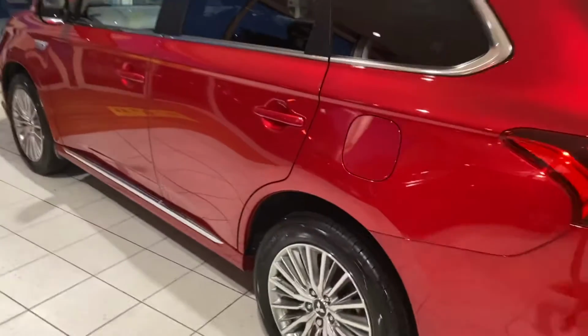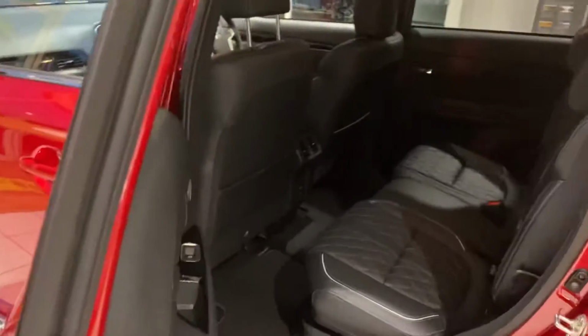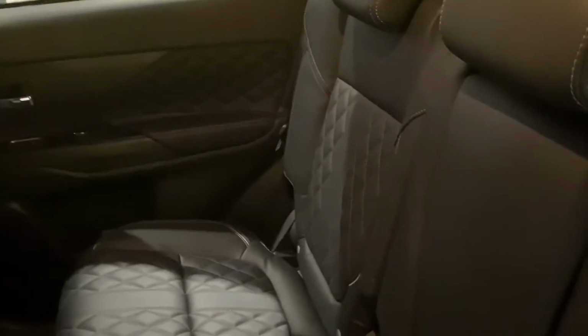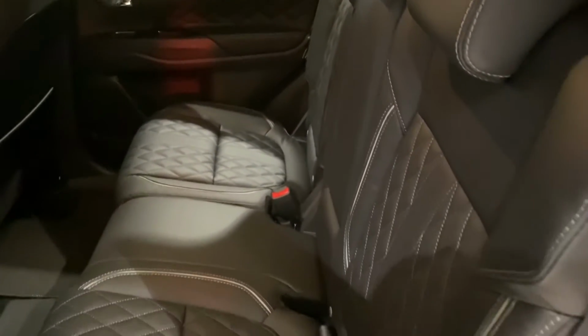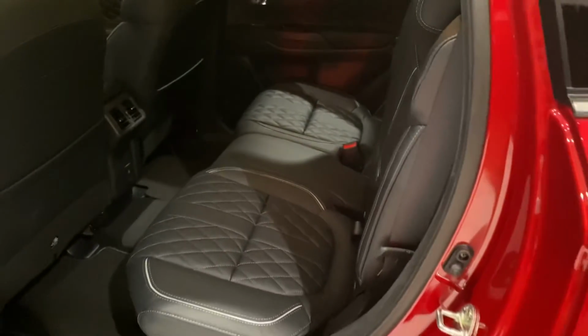This car's obviously got parking sensors at the back. It's got a 360 degree camera. Yeah, very high specification. You can get a good look at the quilted leather in the back. I apologise, the light's not great. It's dark outside.